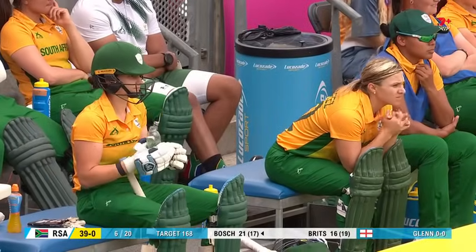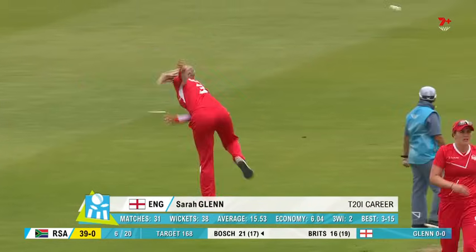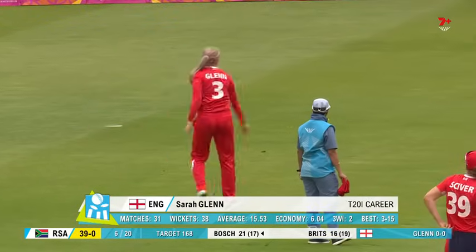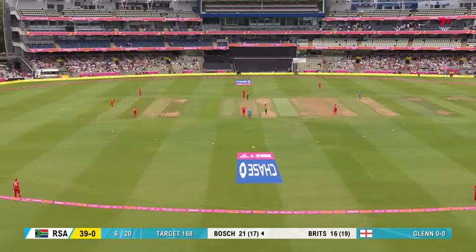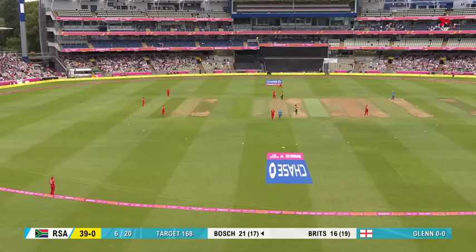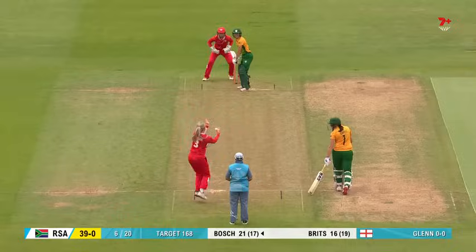Into the first 6 overs. So now England can spread the field if they want. They can have 4 outside of the 25-yard circle. And it brings Sarah Glenn into their attack. South Africa have struggled against the spin twins of England, Glenn and Eccleston, through the summer. And in particular with the pace that they bowl it, quite a bit quicker than the South African spinners. Bosch having a look at the field. Glenn wants an extra fielder on the offside in the inner ring.